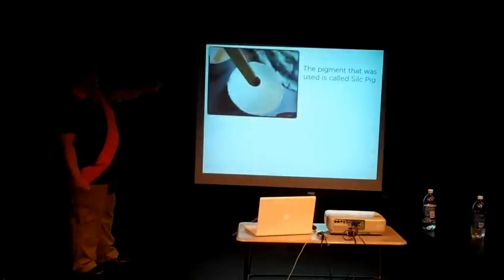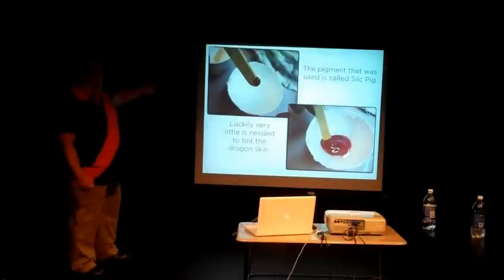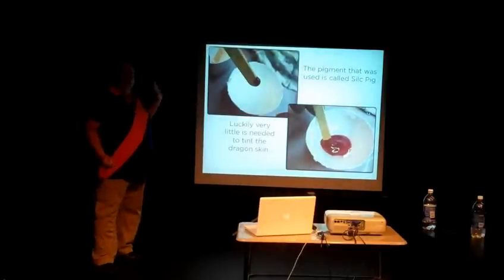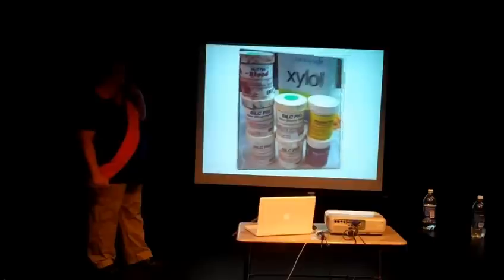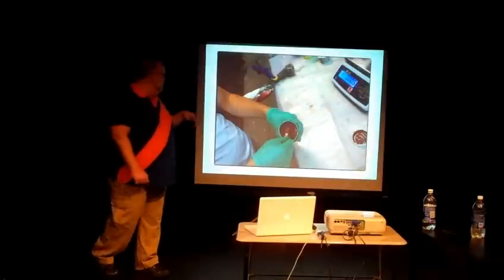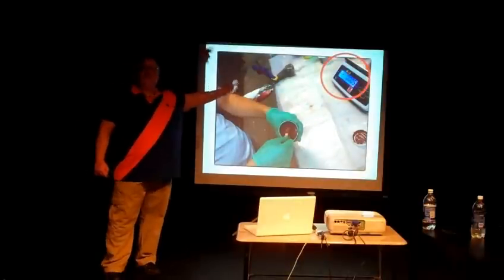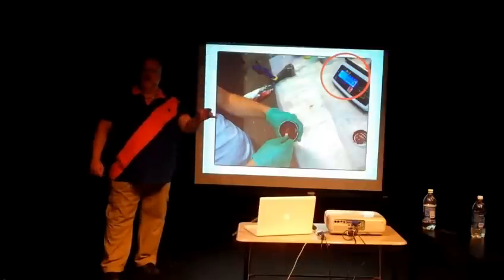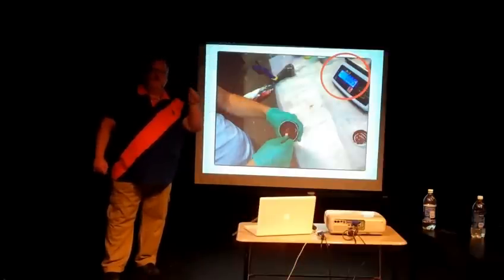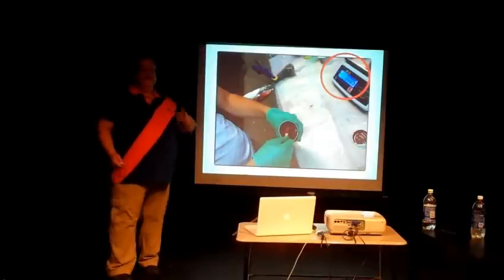There is the pigment called Silk Pig, which is a silicone-based pigment, and luckily just a little bit of that really makes for a good color. It comes in all kinds of different colors. You mix it right there and just do a direct apply. Make sure that you tare your scale. Put your cup on, it'll say whatever, tare it, and then it sends the balance back to 0. Make sure you do that.